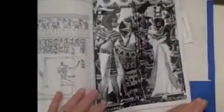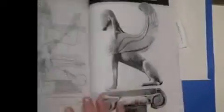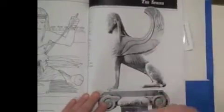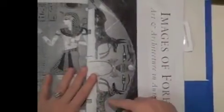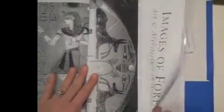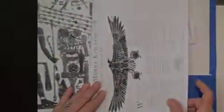So there's several pages. Look through that and see if there's anything that catches your eye. This piece is really cool, but it's probably a little too big to put on this project. The dogs, very popular. I like the dogs. The bird.